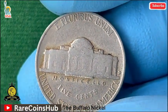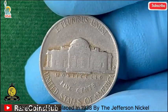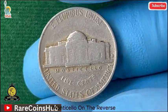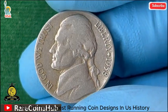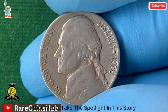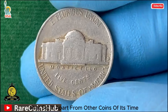The Buffalo nickel was in circulation for more than 25 years before it was replaced in 1938 by the Jefferson nickel, which featured a portrait of President Thomas Jefferson on the obverse and his home, Monticello, on the reverse. This design would go on to become one of the longest-running coin designs in U.S. history, but it was the 1958 edition of the Jefferson nickel that would take the spotlight in this story, thanks to some subtle yet important characteristics that set it apart from other coins of its time.